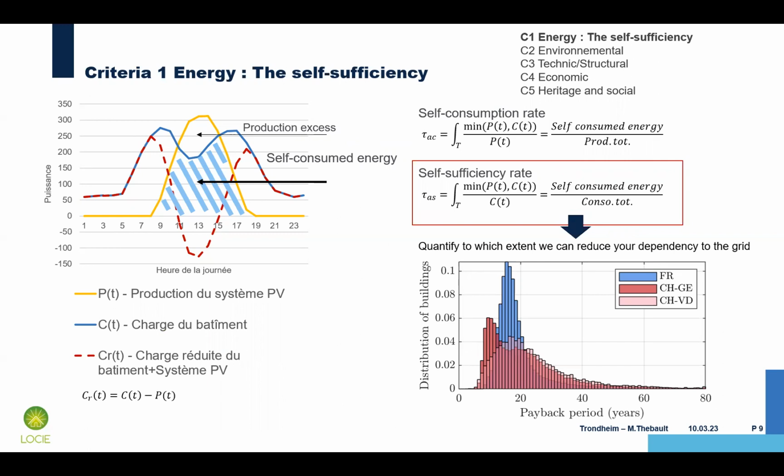If we look at here the statistical distribution of the buildings in terms of the payback period, it's not a good one, but yeah, we had kind of different ways of self-consumption, because depending on the area, you didn't have the same policies in terms of subsidies, and we also didn't have the same quality of information, whereas we had some difference in the distribution.